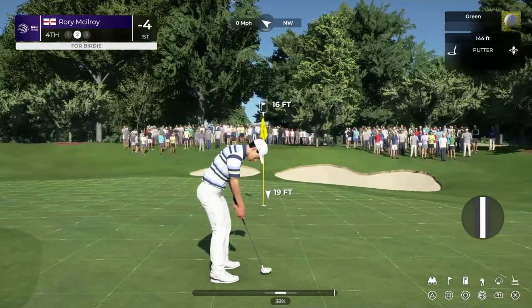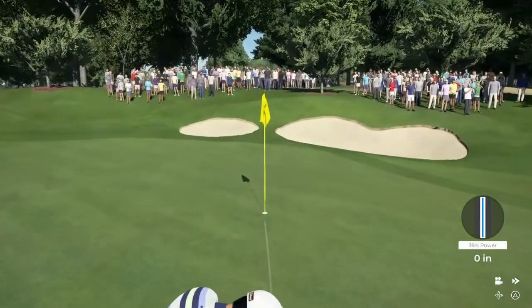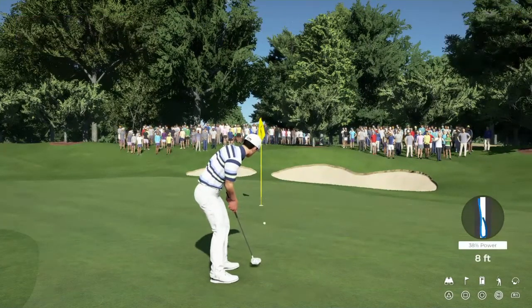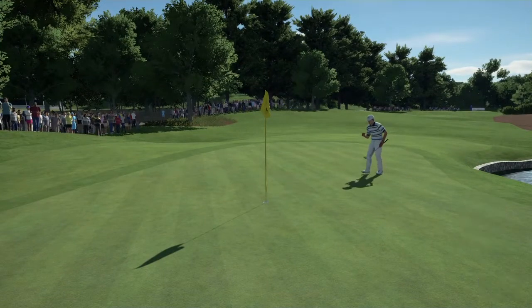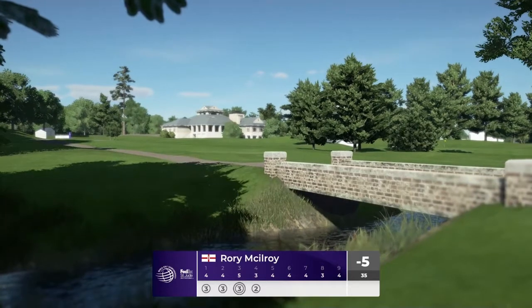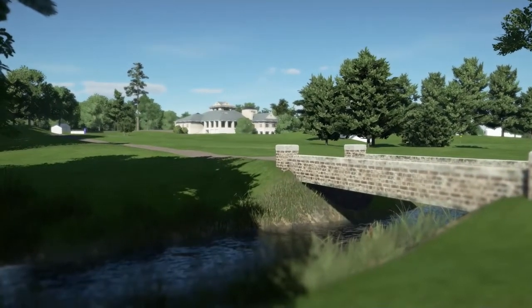Let's take a look. Looking better. Well, what a start. This is impressive. And with that, he'll move to 5 under par. Our current leader is up by 3 shots.